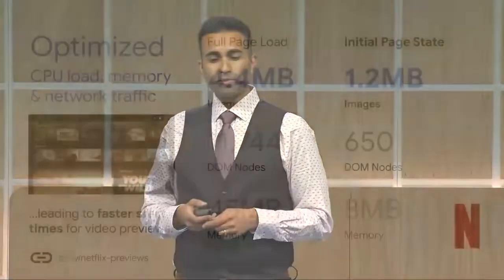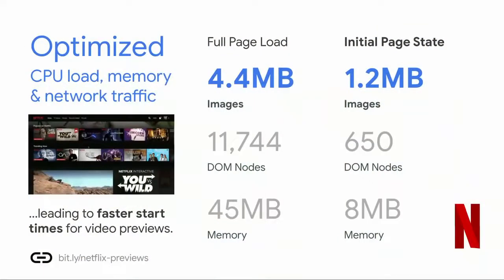Overall, faster startup times for video previews and full screen playback. Before, there was a CPU load required to generate all of their DOM nodes and get images to load. Now, they don't saturate quite as much member bandwidth, and they pull in 4 times fewer images on initial load. So their video previews now have faster load times, less bandwidth consumption, and lower memory overall.